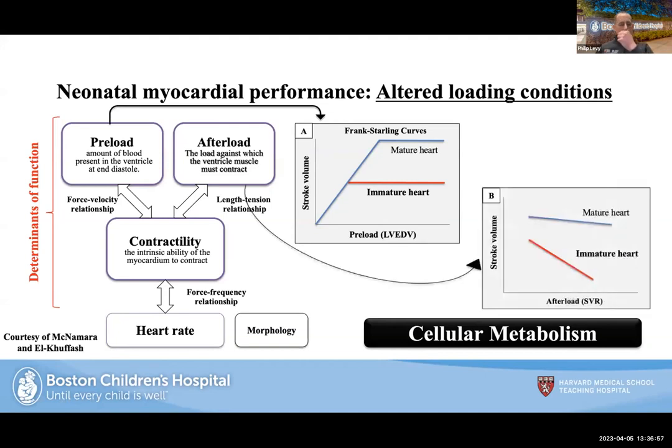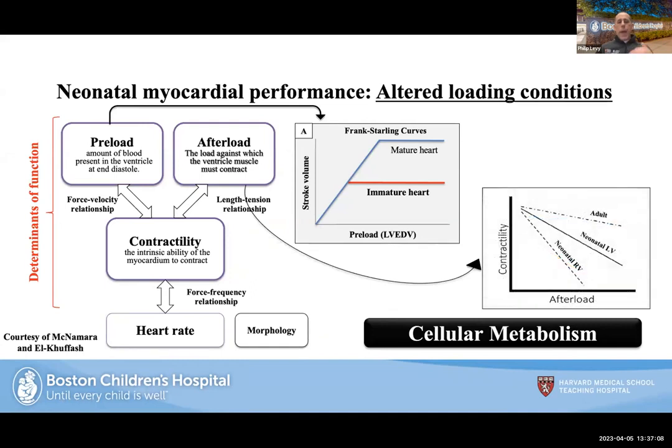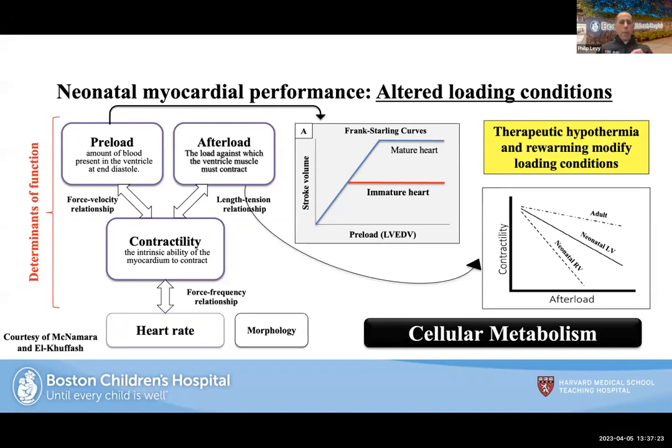Now with afterload, using force-frequency relationships, as you go up on your afterload, you are going to augment your stroke volume to an extent, but an immature heart can't do it to the same extent. And a right ventricle does it even worse than a left ventricle. So the take-home point here is that there are altered loading conditions based on the physiology, gestational age, and different disease mechanisms. And therapeutic hypothermia and eventually rewarming also modify these loading conditions.